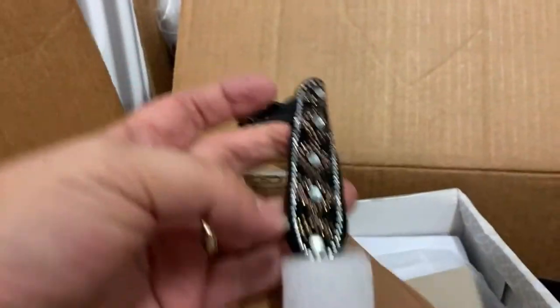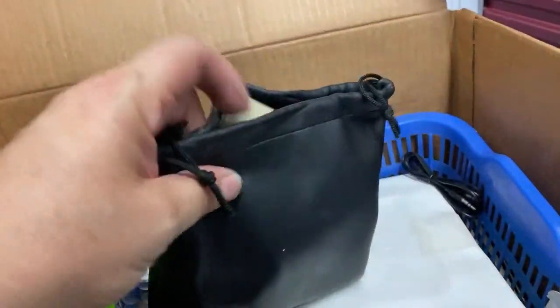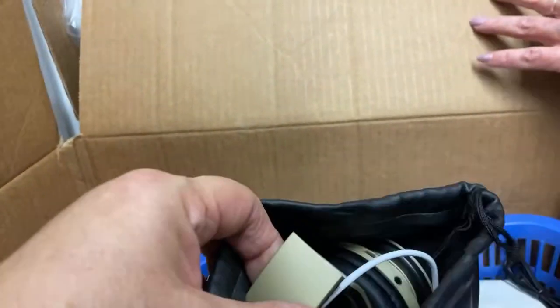Shoes. Brand new. Daisies. Headphones. Here, take those. We'll see what those are. More two-part epoxy.